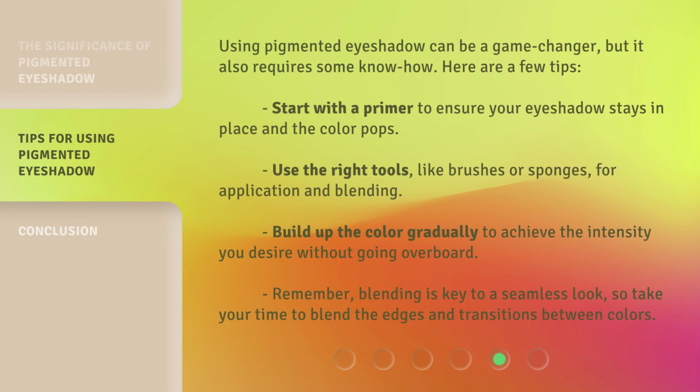Using pigmented eyeshadow can be a game changer, but it also requires some know-how. Here are a few tips. Start with a primer to ensure your eyeshadow stays in place and the color pops. Use the right tools, like brushes or sponges, for application and blending. Build up the color gradually to achieve the intensity you desire without going overboard. Remember, blending is key to a seamless look, so take your time to blend the edges and transitions between colors.